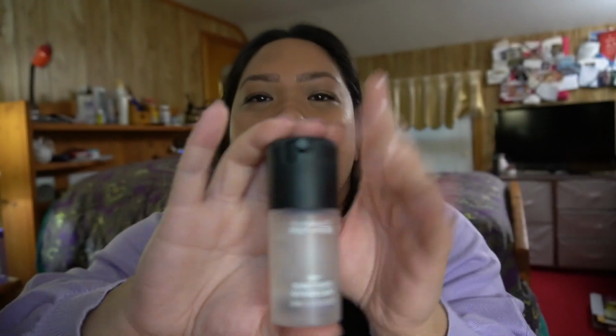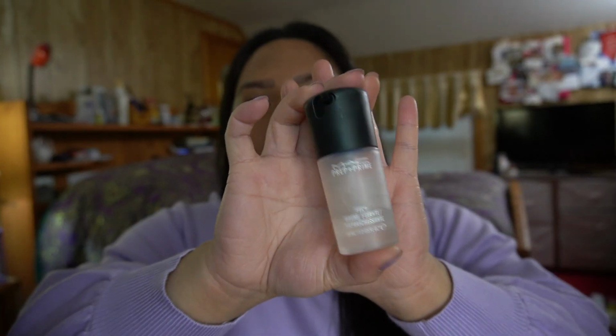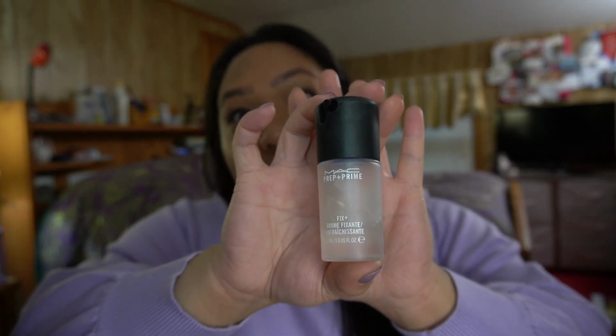But this one really just makes the makeup melt together into one cohesive look. It just looks seamless. So it looks like this. Again, this is the travel one, but focus. Okay, there it is. This is the travel MAC Fix Plus, the Prep and Prime. If you could find me another product that's better than this, please let me know. Otherwise, this really takes the look up another level. It just melts together. Cute, you know?